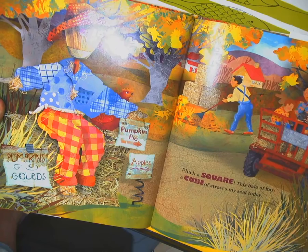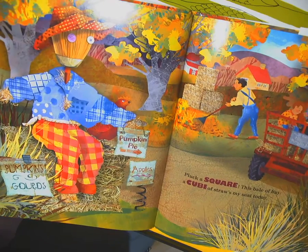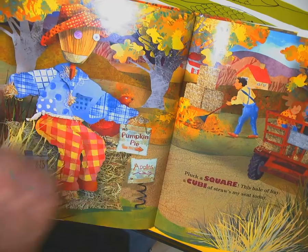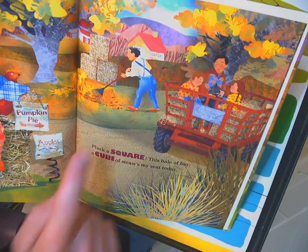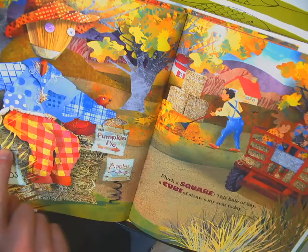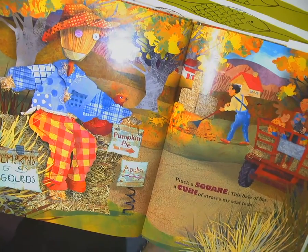All right, a square, all sides are the same. Now this bale of hay is a square. And then there's square checkerboard pattern on this scarecrow. Crisscross squares in the hat. Let's see, square windows on the house and on the barn. A square sign. All sorts of squares. Square patches, square pockets.